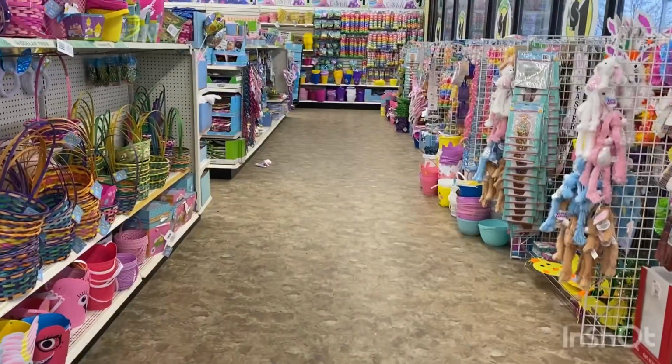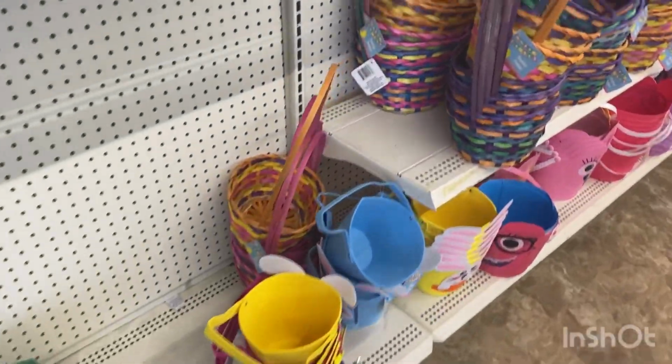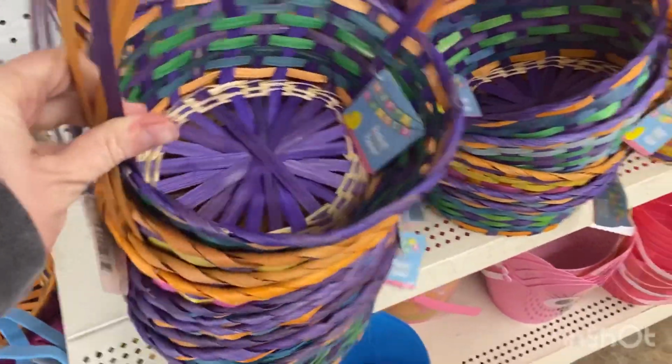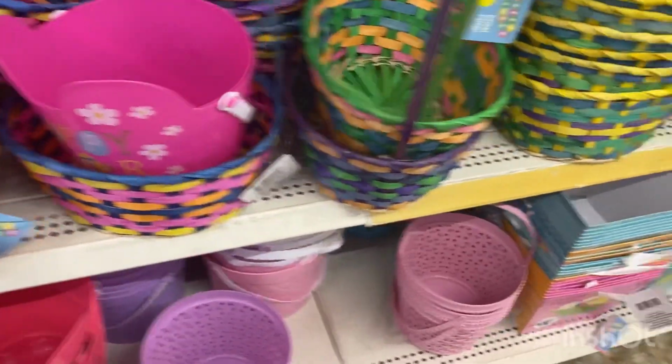If you haven't headed to the Dollar Tree yet this Easter season, I am going to give you a little sneak peek of what was in my store and some of the things that I love this time of year. I'm always a big fan of their Easter baskets. They have such a great selection of different styles. They have the wicker traditional baskets, then they have the plastic baskets with lots of fun pictures and designs on them, and they are so great for this Easter season.